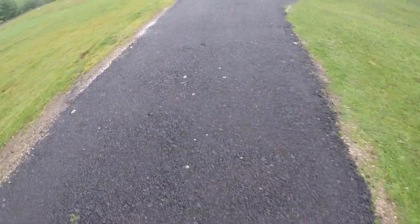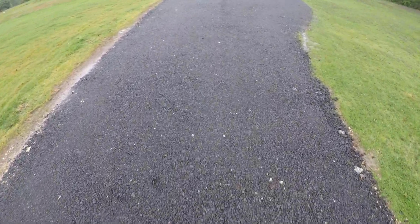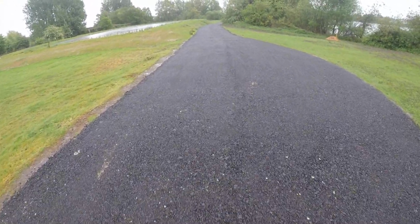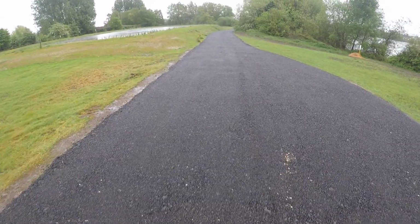This has obviously been done as well. Lovely new road all the way around. It's cost a lot of money, but it's desperately needed doing. The potholes were getting ridiculous.